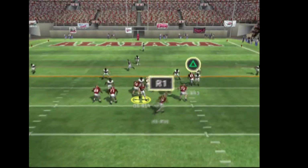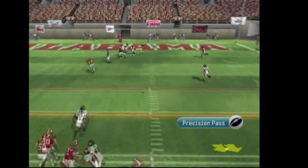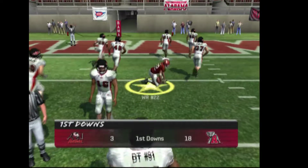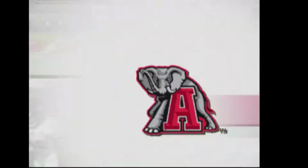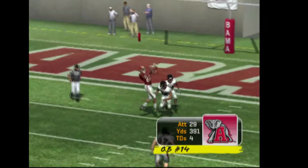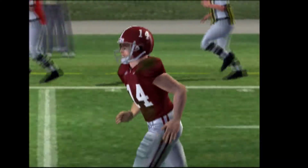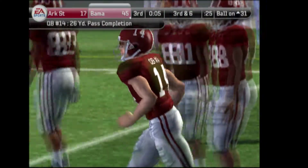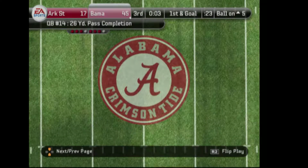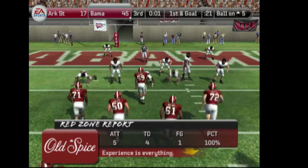The Tide line up with a single set back here. He looks, rolls right, number 14, slings it over the middle, and they tackle him at the 5. So on third down, they pick up the first and a lot more. When that kid caught the ball, he wasn't thinking about first down. He was thinking touchdown. When you're in the red zone, you're real close. But close is not good enough. You gotta come away with a touchdown right here.